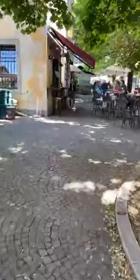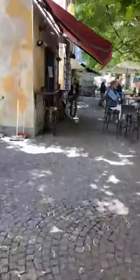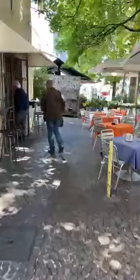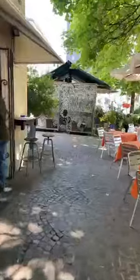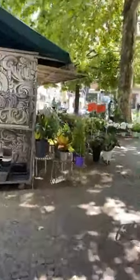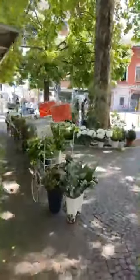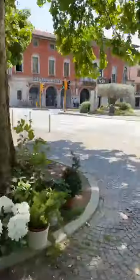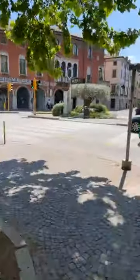Of course, they drink a lot of wine. The typical wine from Friuli is Ribolla Gialla. Ribolla is the typical wine from Friuli. Flowers everywhere. There are 22 Celsius degrees. Have a look at that olive tree just over there.